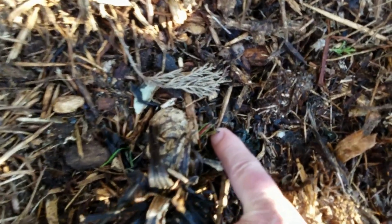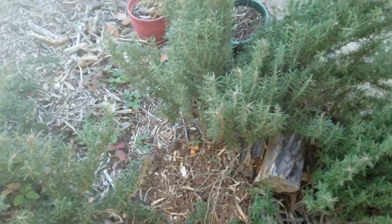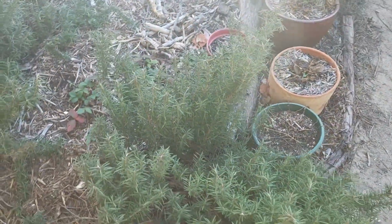I don't know if it's coming out on camera, but right down here you can see a little bit of green coming out. So we've got some sprout back on that. Now let's make a transition to the better parts of the yard.